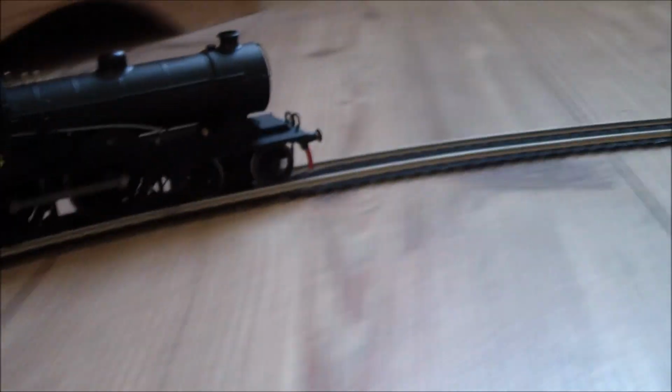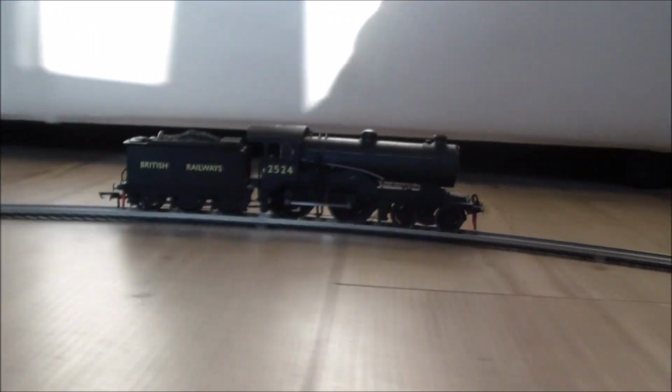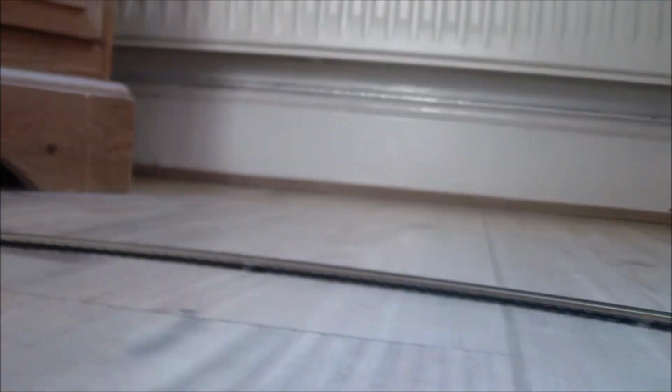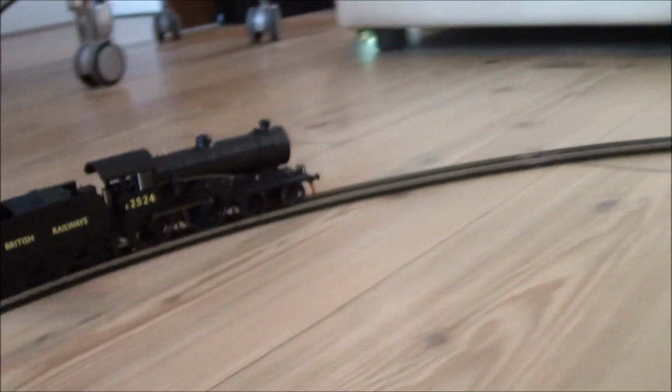So yeah, as you can see, she's running really well. Wow. This is also very smooth. There's no jolts. It's also not making that much noise. Yeah. Really nice. Very impressed.